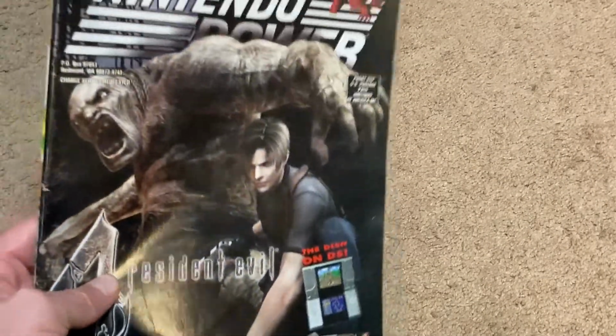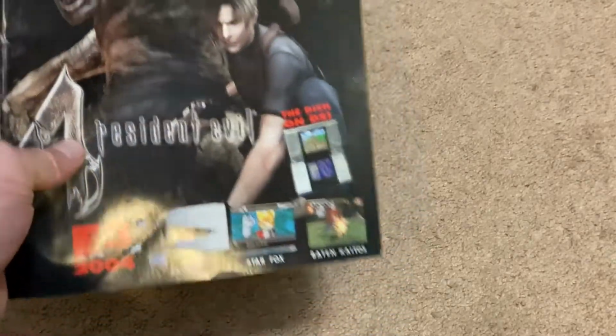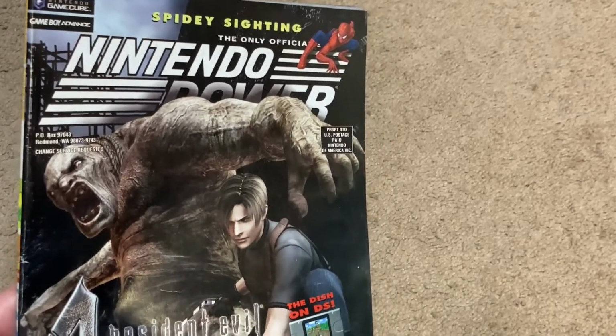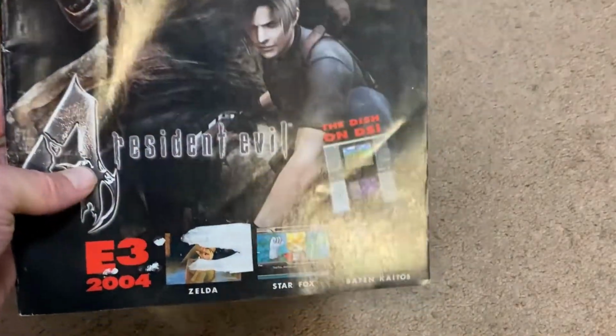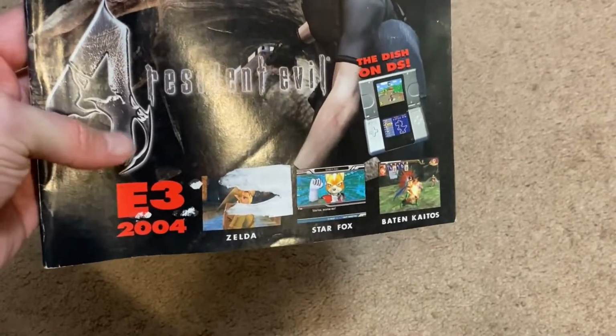And then they had a Nintendo Power. I'm not much of a Nintendo Power collector, but I couldn't find any tips and tricks issues at the event. From what I saw, it was mostly Nintendo Powers. And this one caught my eye because I really enjoy Resident Evil 4, and it has a lot of coverage based on E3 2004.